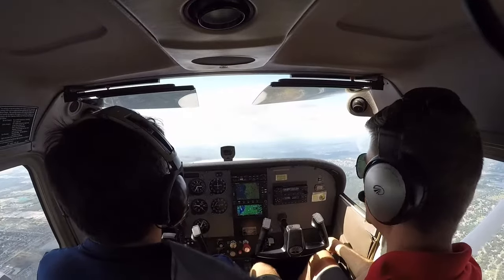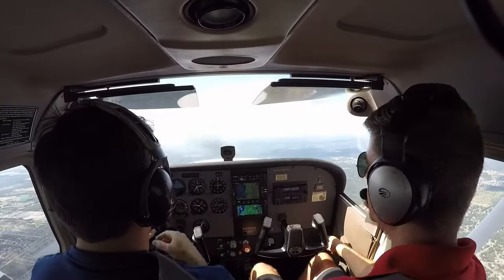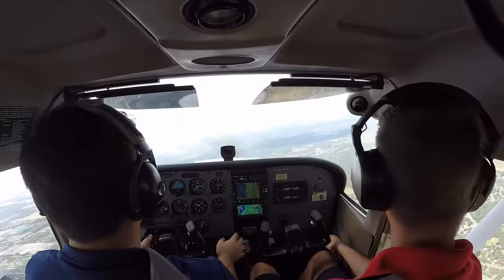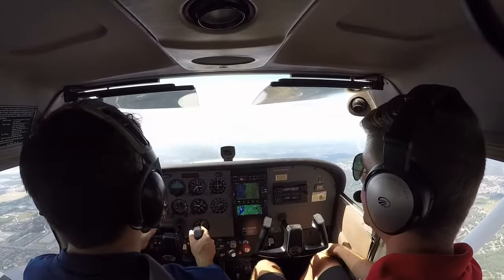Still wants to go up a little bit. If you get it pretty close and then you have a little bit of a climb, you can always adjust the power a little bit, but I think you got it where you need to be. Okay, let's do slow flight with full flaps.